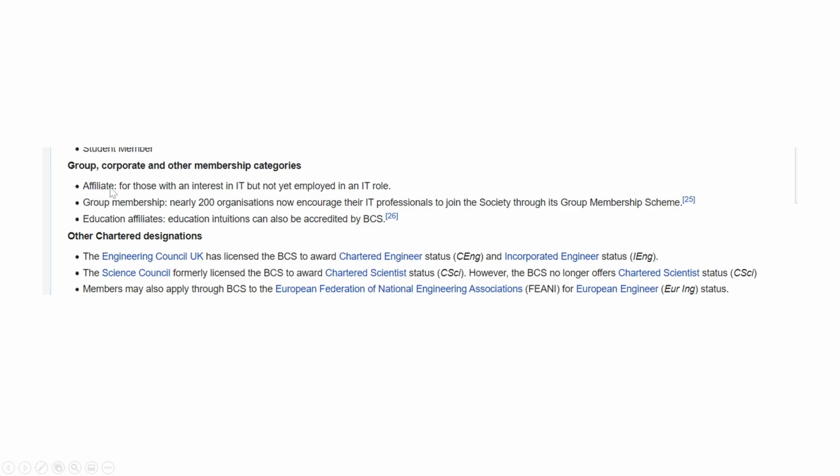So, affiliate. This is for those with an interest in IT, but not yet employed in an IT role. So you can be an affiliate of BCS. There's group membership as well. Nearly 200 organisations now encourage their IT professionals to join the society through its group membership scheme. Education affiliates. Education institutions, they can also be accredited by BCS.